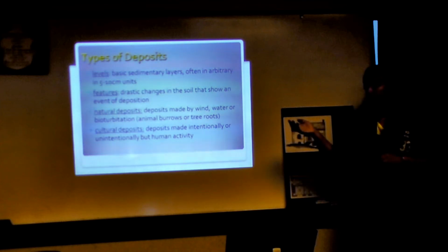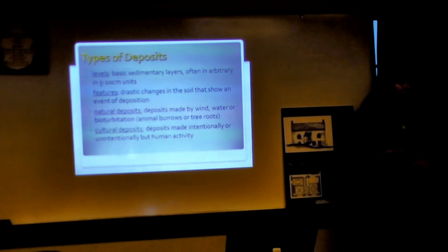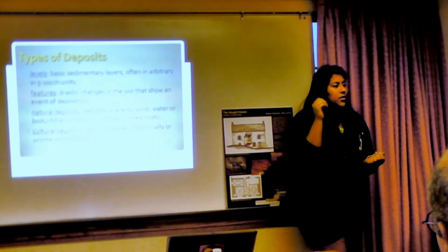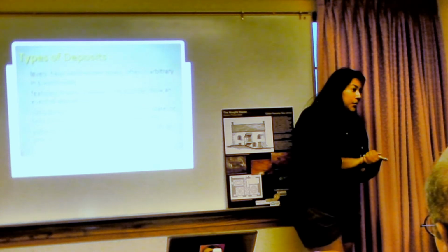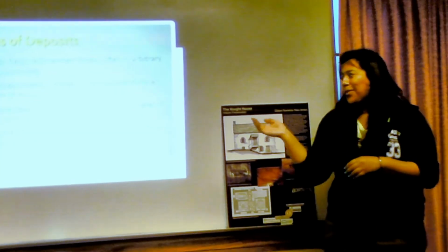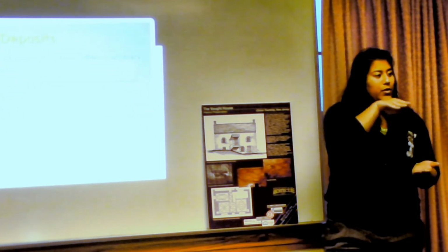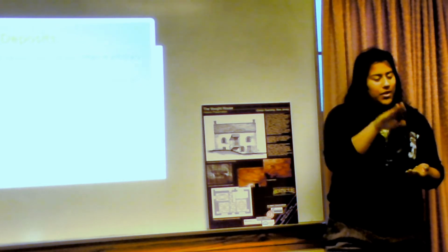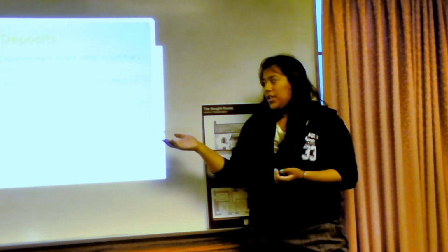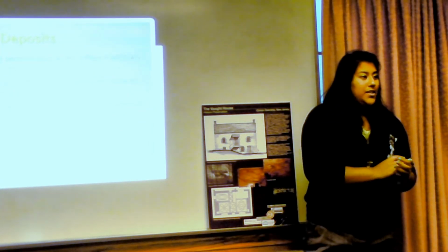Natural deposits can be known as anything made by wind or water or bioturbation, which basically means root growings or animal burrowings. You'll get a lot of worms out there, I can guarantee that. You'll get worms, you'll get beetles, and you'll be able to see all the holes they make within the grass and within the soil. And of course you'll see cultural deposits, which is anything made by human activity.